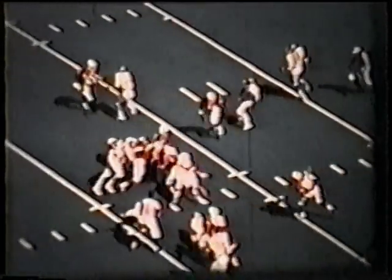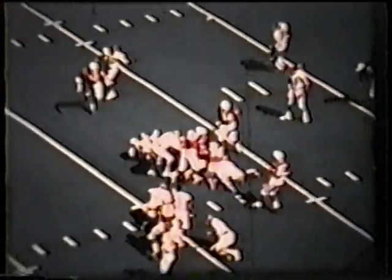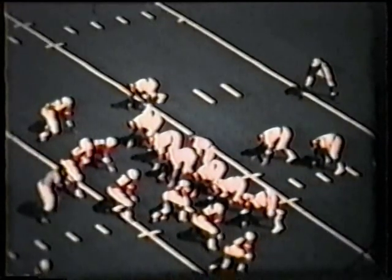Mildren takes the snap, gives to Crosswhite up the middle for a pair to the 7-yard line. Tackled by the center of the Texas line, Klett, Dowdy, and Gaspard. At the 7, a pickup of 2. 3rd for Oklahoma, and 7 yards to go at their own 7-yard line. 13 minutes, 35 seconds to go before halftime. From the 7, it's 3rd and 7 for the Sooners.